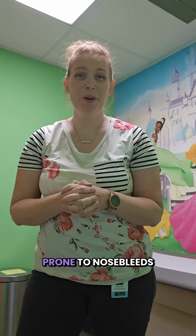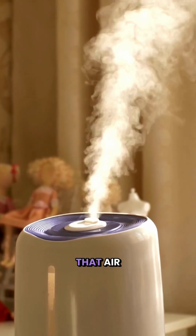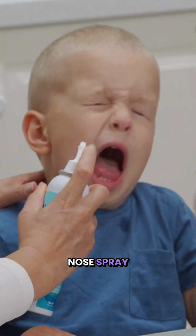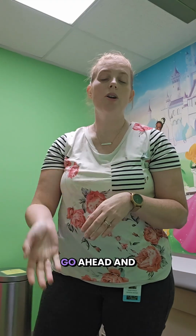If your child is prone to nosebleeds, they might benefit from a humidifier in their room at night just to moisturize that air to counteract the dry desert heat. And sometimes they can even benefit from a little bit of saline nose spray or some Vaseline on the inside of that nose. But if you're concerned, go ahead and come back on into the clinic and we'll make sure that that treatment is appropriate for your child.